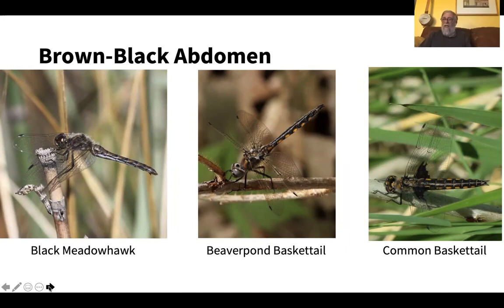Yeah, and so Adam mentioned the black patches on the hind wings at the base of the wings, and they're kind of triangular in shape, and the beaver pond basket tail doesn't have those. And so when you see this sort of brownish dragonfly flying around that's got some yellow to gold colored spots along the sides of the abdomen, then you're going to know that that's a common basket tail. And if you don't see those spots, then it's going to be a beaver pond basket tail.